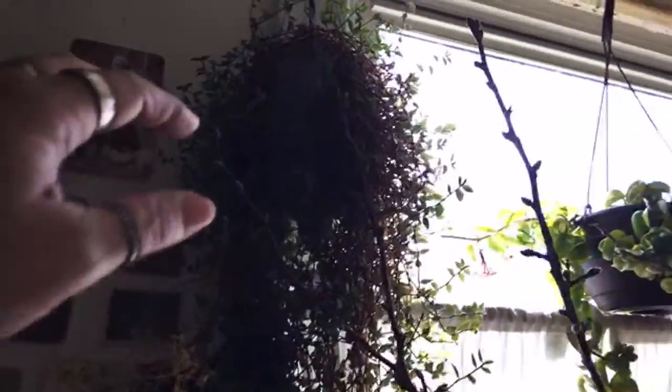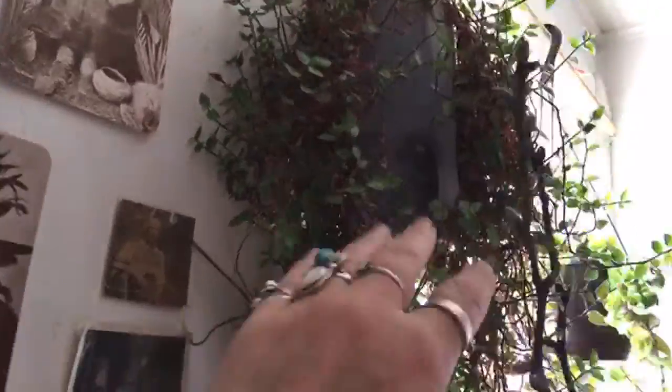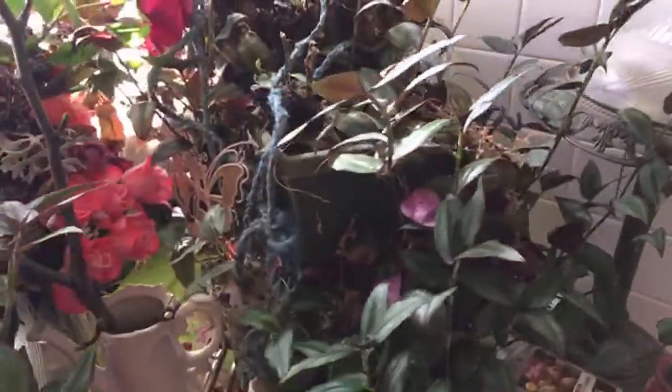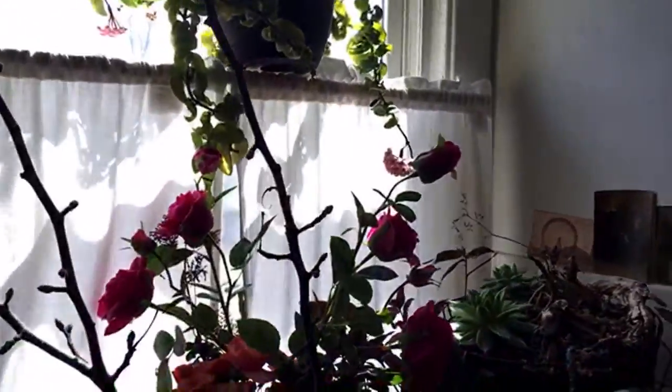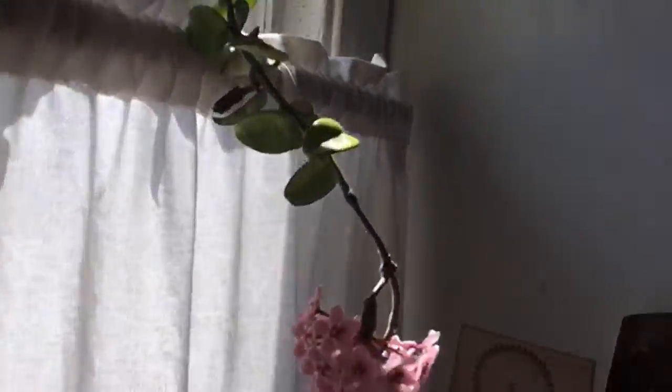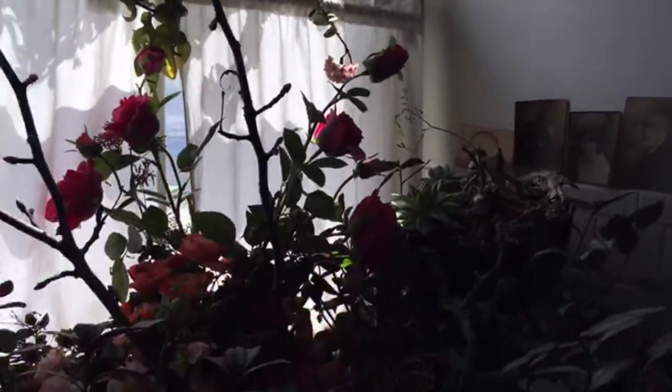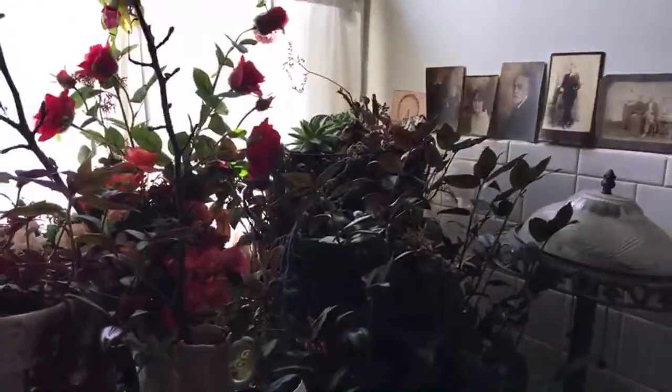Oh, there's my plant guy. I can't really see him. Oh, his face is turned. But look how long his hair is now. It's clear down here. And the wandering Jew. And the rope plant is blooming again. I think it's some kind of Hoya or something.